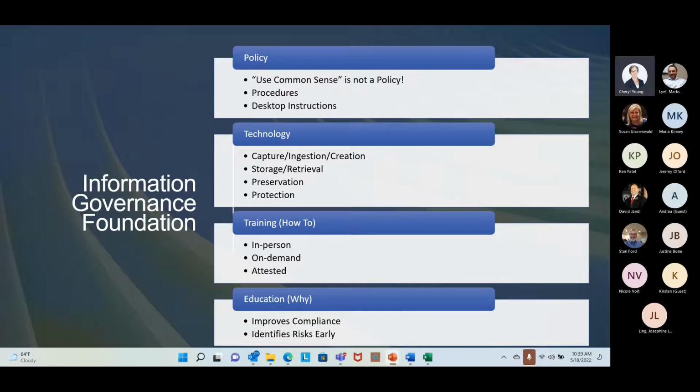Why do you have to send an encrypted email when you're attaching health information or when you're attaching company secrets to that? You have to tell them why they have to do that. It's also really helpful to show any auditor that comes in that, yes, you have trained your employees on not only the how-to, but the why.